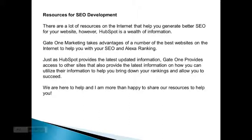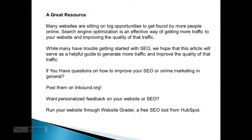you. So many websites are sitting on big opportunities to get found by more people online. Search engine optimization is an effective way of getting more traffic to your website and improving the quality of that traffic. Many have trouble getting started with SEO, so we hope that this article serves as a helpful guide to generate more traffic and improve the quality of that traffic.